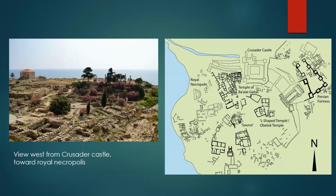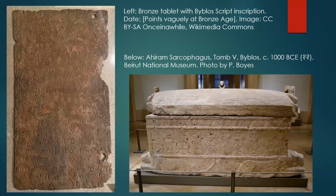But from our perspective, the reason why Byblos is particularly useful is that we have two different scripts from the site. On the right here, you probably can't see this very well, but there's a Phoenician alphabetic inscription across the lid of this sarcophagus, and there's another one on the side of it, just here. I'll show you a better illustration later on, you should be able to see it more clearly. But we also have this other script, usually these days known as the Byblos script, but you'll also see it referred to as Biblian pseudo-hieroglyphic, or sometimes the Byblos syllabary.